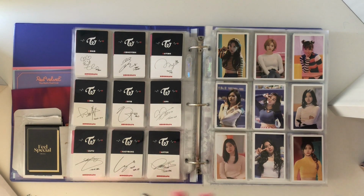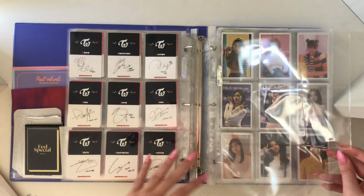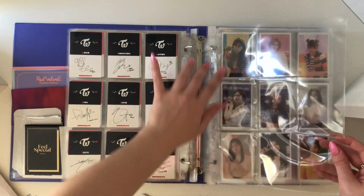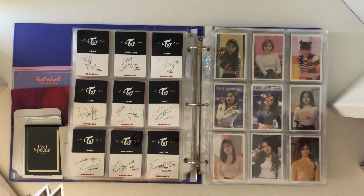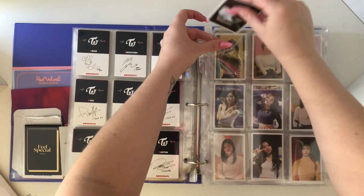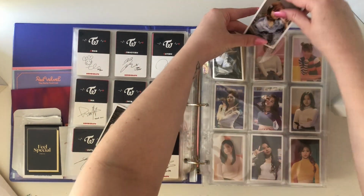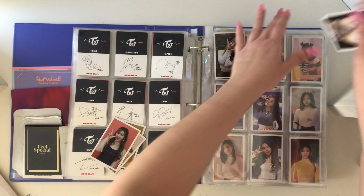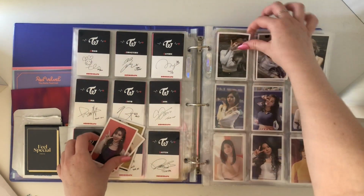I'm so close to being done with my monographs. I'm so excited. As I said, I will hopefully be looking for the What Is Love one soon, if I can ever come across it for a good price. But the Cheer Up one, I don't know. Well, the Page Two one. Perfect. And Like OOH-AHH was such an iconic song, so I'm so happy that I have this.